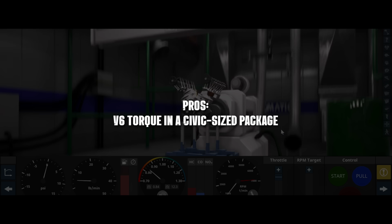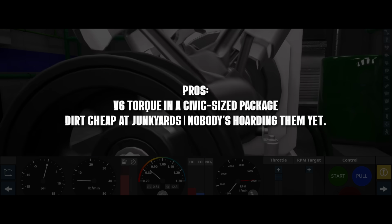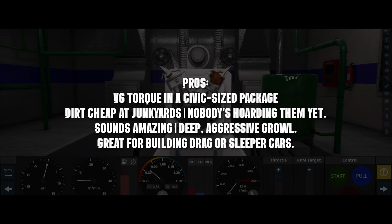The pros? V6 torque and a Civic-sized package. They're dirt cheap in junkyards. Nobody's hoarding them yet. They sound amazing. Deep, aggressive growls. They're great for building drag or sleeper cars.